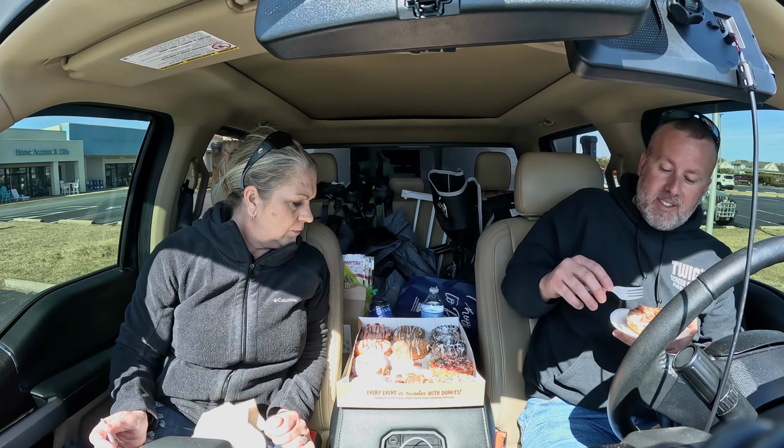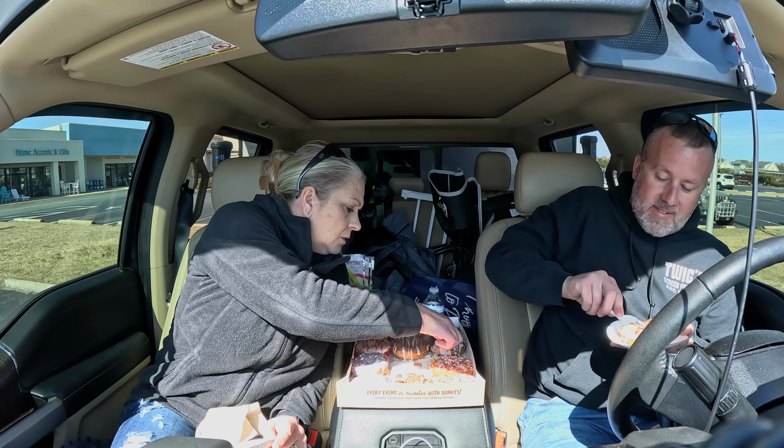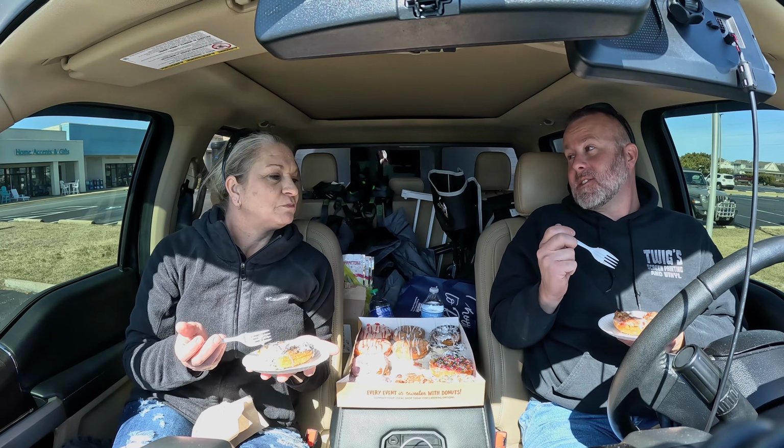Oh, these are gonna be really good. I think I'm gonna try the Oreo. Oh, they're good and hot. And soft. They are. They're delicious.